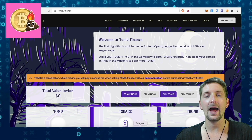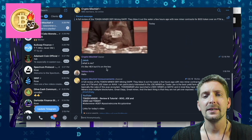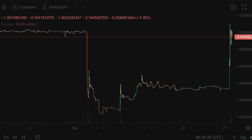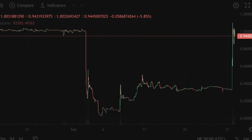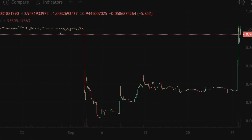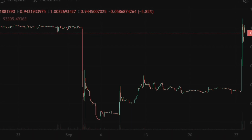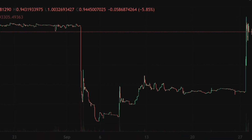A lot of people in my Telegram group, we were also doing that, and suddenly, one terrible day, out of nowhere really, everything was going so well. It was really the best printer. I was getting very rich off of Tomb. Until just one day, this happened. In the space of one day, the price of Tomb token fell from 1 Tomb per Phantom to 0.02, and everybody was wrecked.